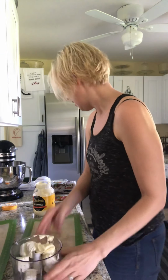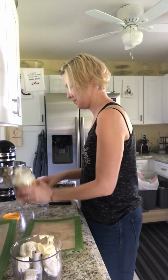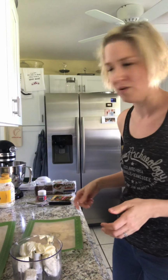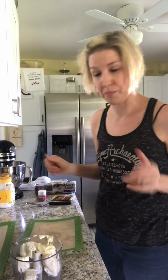Oh, there it goes. Okay, so, got that. Oh, and I tidy up as I clean. I never leave anything messy while I'm cleaning. So, that's just me and my process.